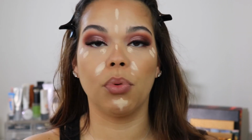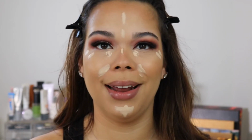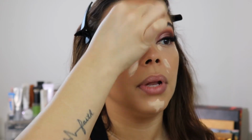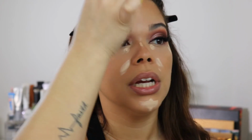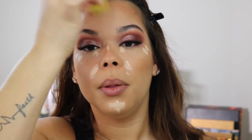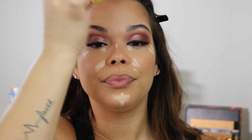You don't want to just be bright under your eyes or a bright forehead and then everything else be dark, filled with shadows. So just keep that in mind when you're blending in your highlighting shade. You want to make sure that you're doing it evenly, almost as if you had a light bulb following you around all day, because we're the center of attention, you know.